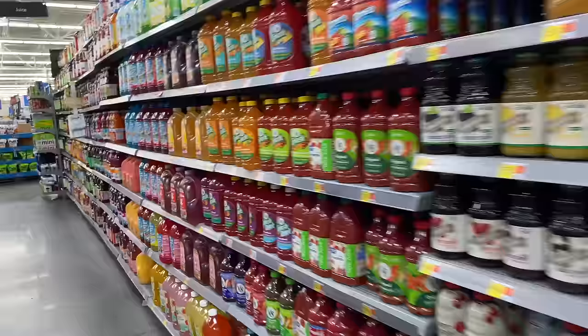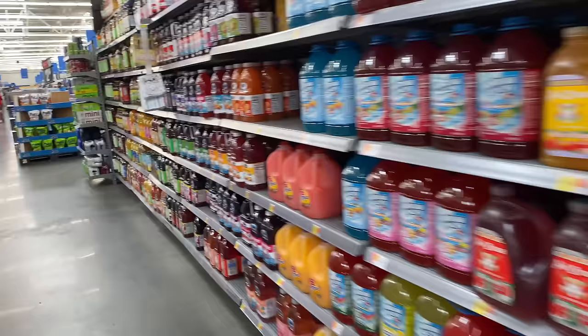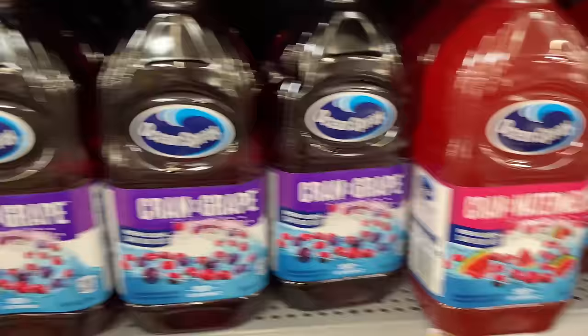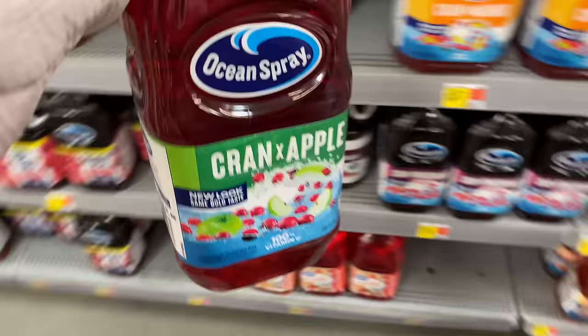Okay, so I need to get cran apple. Oh, they done changed labeling on it. Y'all, look. Look at this. They done changed labels, child. Because it used to be like this. This would be like that. But now it's like this. Okay.